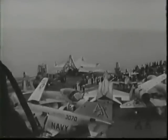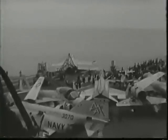A smaller accident had occurred on the USS Oriskany just months earlier when a flare locker exploded, destroying 3 aircraft. These accidents proved that duty on the carrier's deck can be as dangerous as duty in the skies.